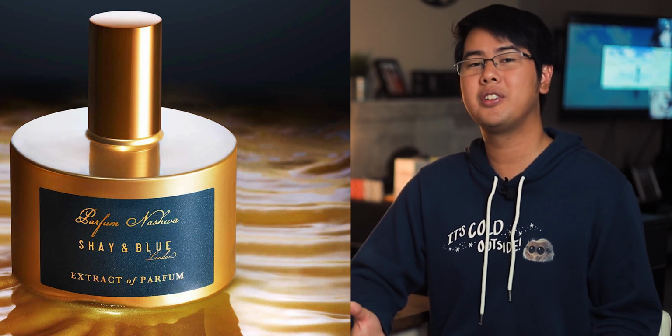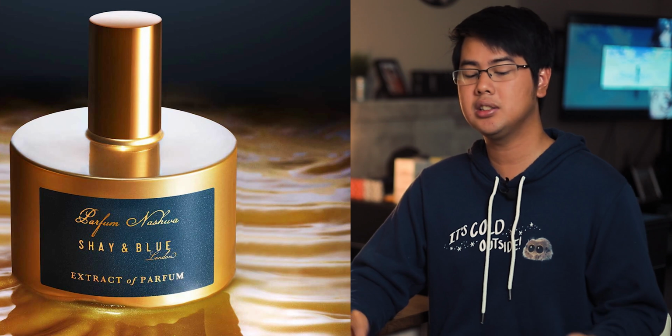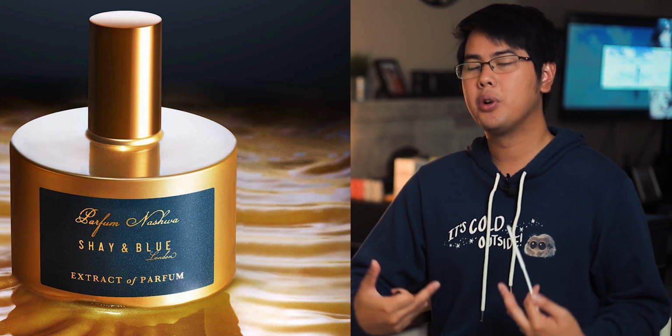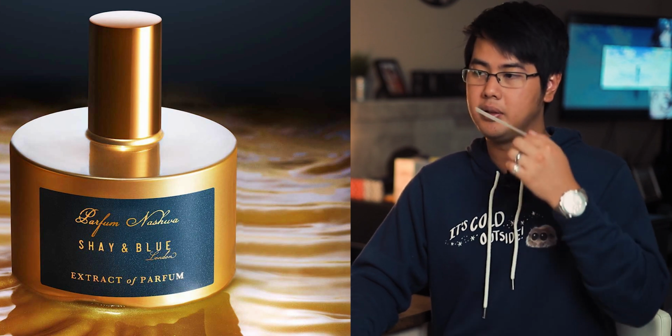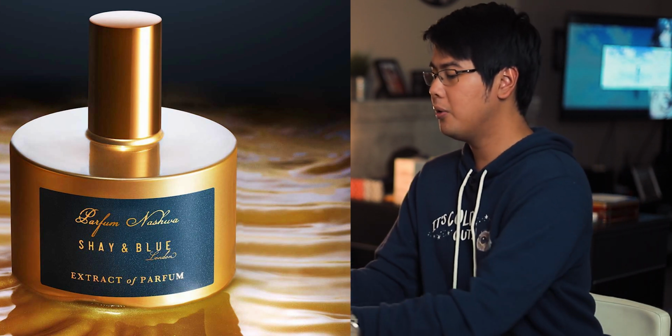For me, I would wear this when I'm at home because I love gourmand fragrances. I love anything that smells delicious. This one smells delicious. But would I wear this fragrance out? I probably would never wear this fragrance out for myself, but my girlfriend might. So yeah, this one is actually good. I would give this one an easy 4 out of 5.